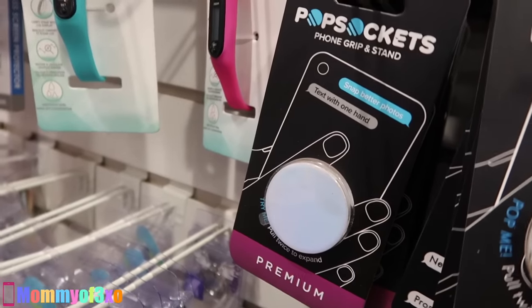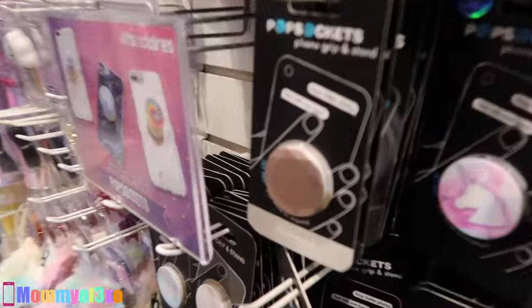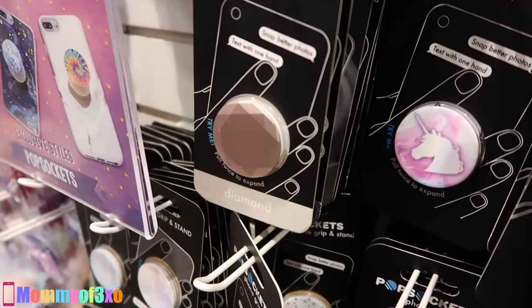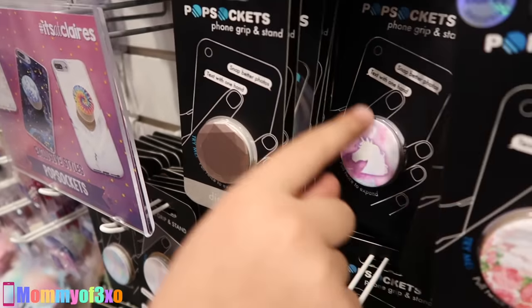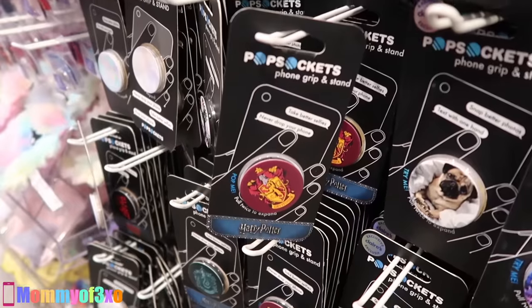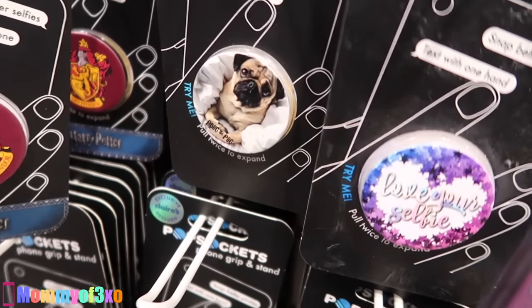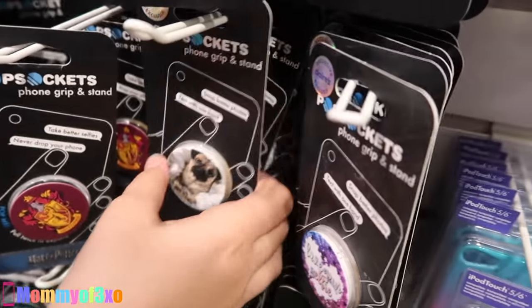This right here and this one right here. Probably my favorite pop sockets over here. Ever. What do you think yours are? I don't know. There's a rose gold one. I think mine is this. Unicorn. And this. Of course. Alea loves the unicorns. Is that Harry Potter? There's a pug. Aww. That's my favorite dog. Dog and pug. That's Alea's favorite dog.